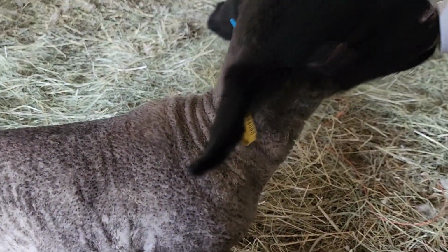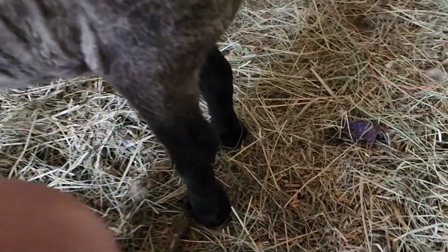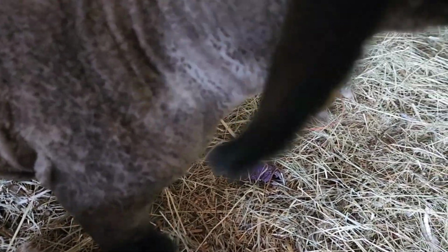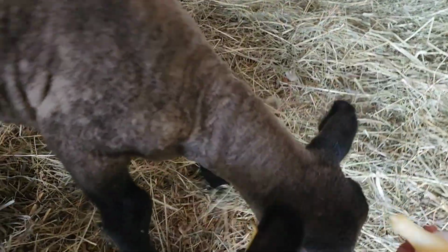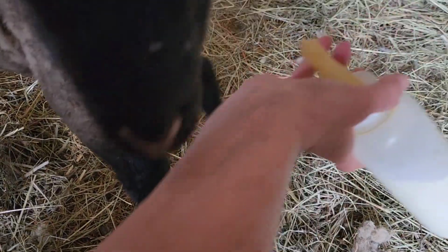Hi, sweetheart. Look at how well you walk. Come here. Oh my goodness. Not even a stagger. Oh, you're really special now, buddy. Look at those legs. They're perfect now. They are. Come here. What are you doing? You're just being silly, I think.